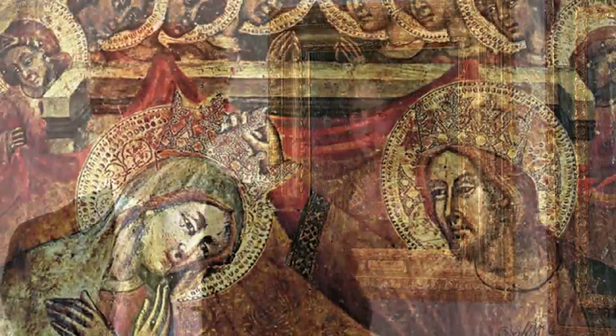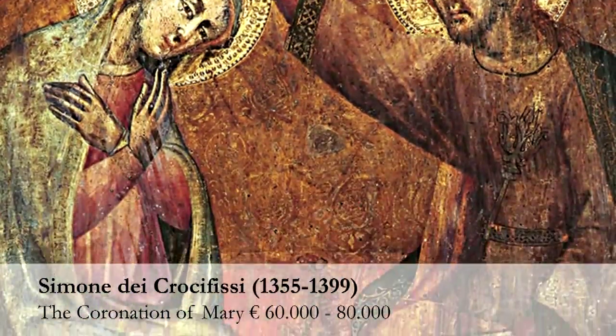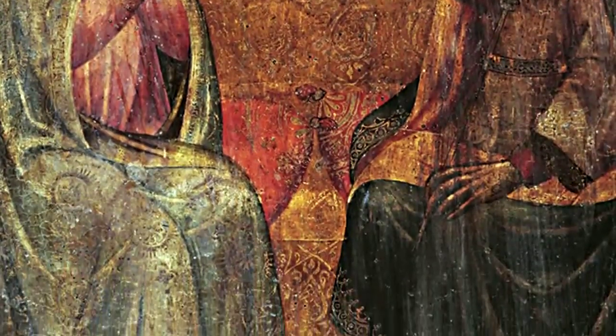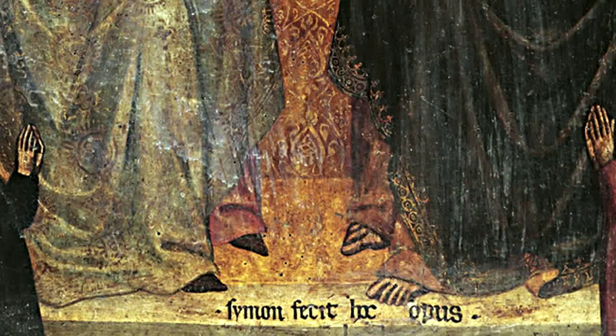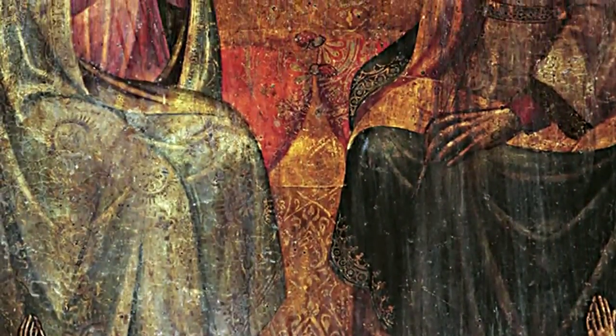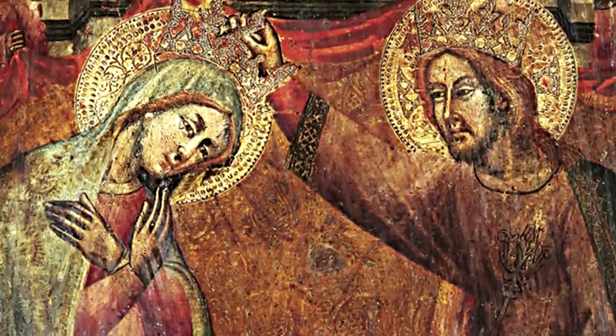Another Bolognese painting, one that is completely out of context with the others in the sense that it's a very early 14th century painting by an artist called Simone de Crocifissi. And this painting is unusual because it's signed at the bottom, which is unusual for a painting of this period. And we know from sources that this painting may have been in the church of San Leonardo and Orsola in Bologna, and commissioned possibly by a lay fraternity or merchants. It may have originally been part of a larger polyptych, but it's an unusual and well-preserved painting from this period.